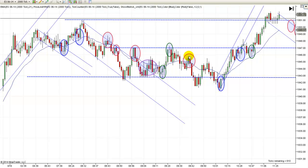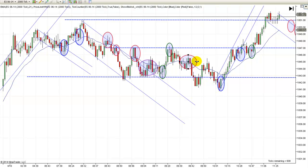But then you get a failed second entry long. Now this is the new high. You pull back first entry, you pull back second entry, and so that's a failed second entry long. So you could have entered here or here. So there's really two opportunities to enter on this one.